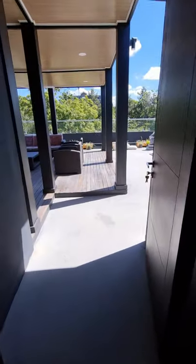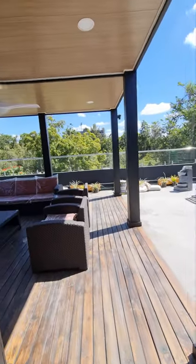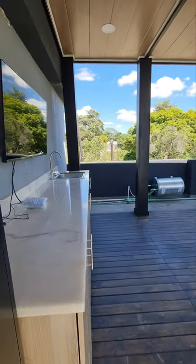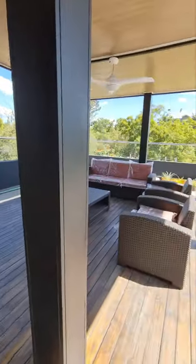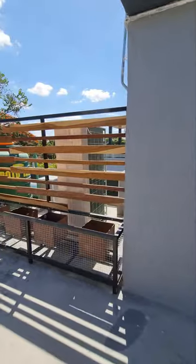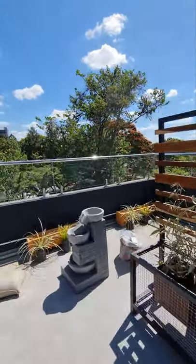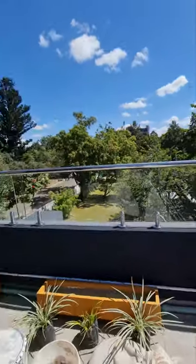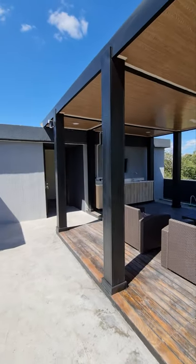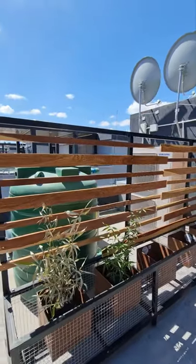Now we reach the top floor. Here we have our entertainment area slash bar. As I said earlier, this is what you get when you work hard.